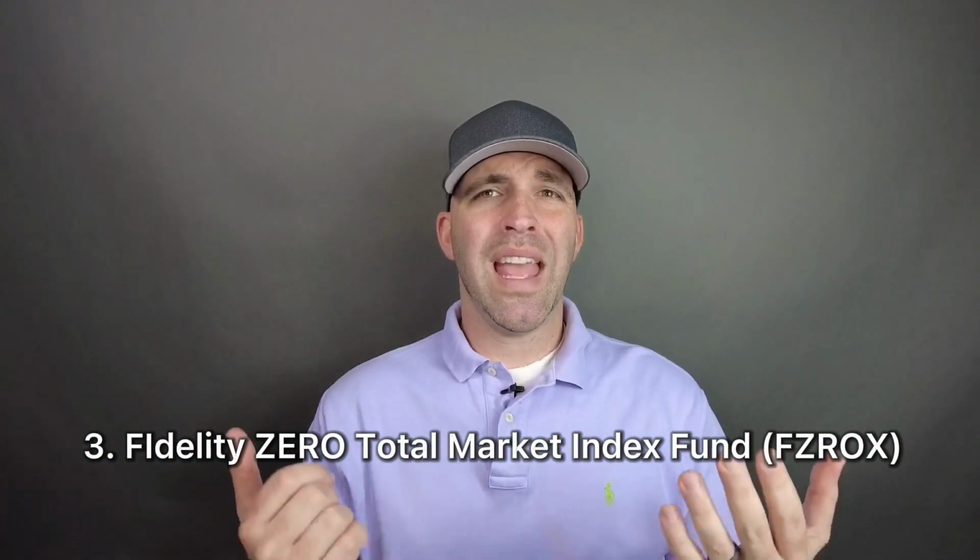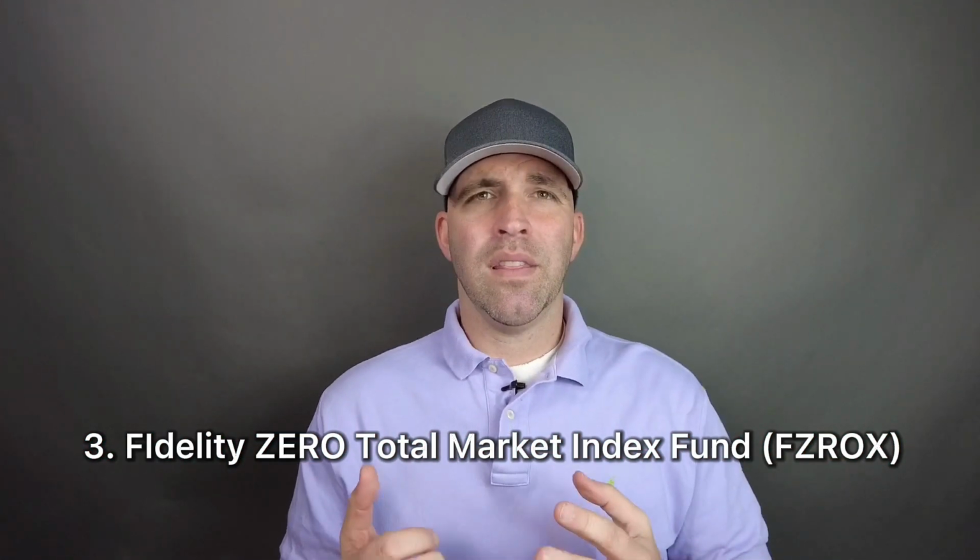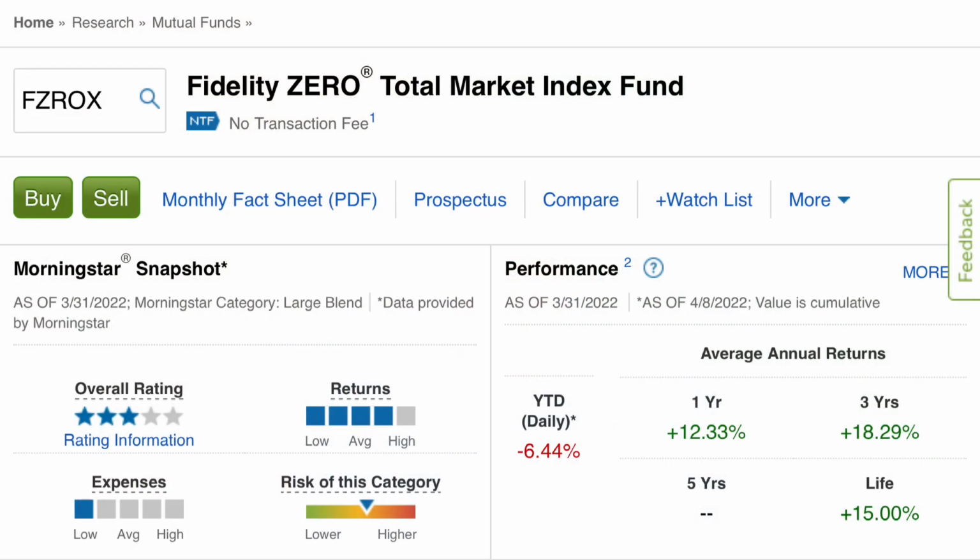Third, let's get into some specifics on the Fidelity Zero Total Market Index Fund, ticker symbol FZROX. This fund tracks the Fidelity US Total Investable Market Index, and this index is effectively a combination of the large cap and extended market index described above. As such, it is limited to 3,000 companies. Its closest comparison is the Dow Jones US Total Stock Market Index. It's not an exact match, however, as the Dow Jones Index tracks nearly 4,000 companies.